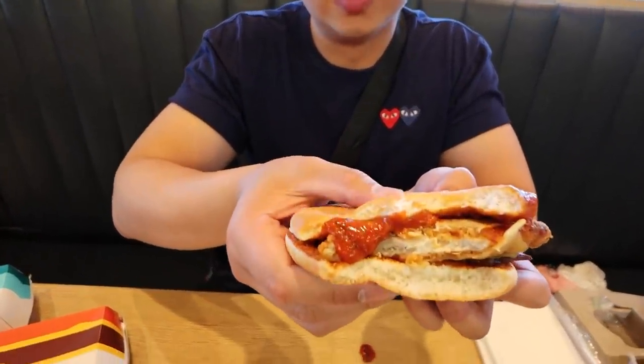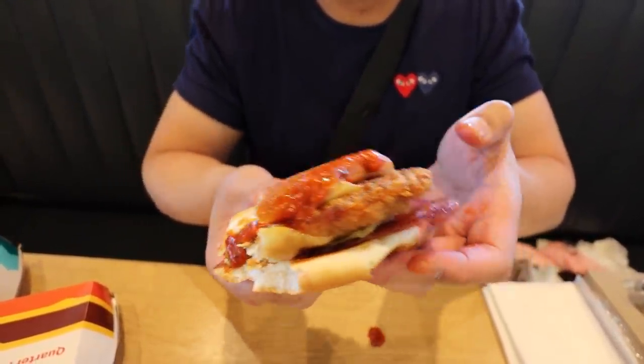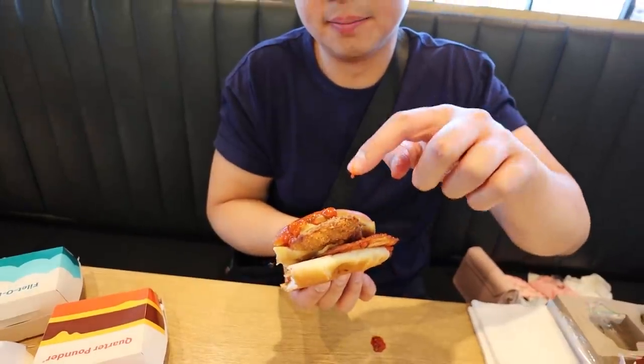Mmm. Tastes exactly like a chicken parma, but with more of a kick to it. This is one bloody saucy burger, I swear. Look at that sauce oozing out. Oh, not so much, coming out from the sides more. You got bacon, crispy chicken, melted cheese, and that sauce. Almost smells like a pizza.